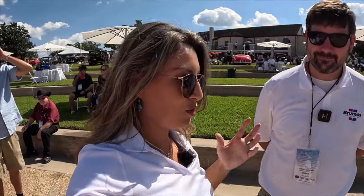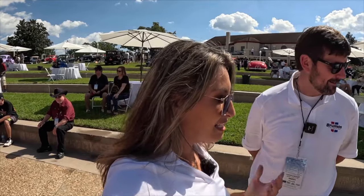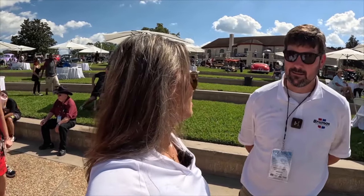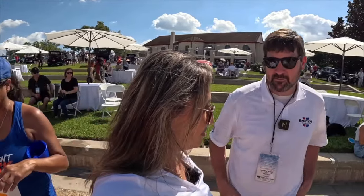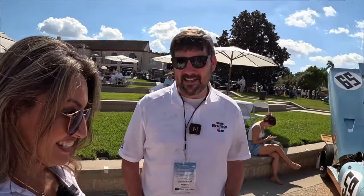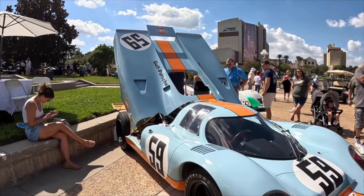1970 classic Porsche. Brandon, this is magnificent. Oh, thank you. This is magnificent. It stands out all on its own, and it's drawing in so many crowds. Yeah, well, we're fortunate. The car itself kind of does it on its own. You can say that again. We're lucky enough to be the caretakers for it, and it's fun to bring them out. Tell us, Brandon, what is this exactly?